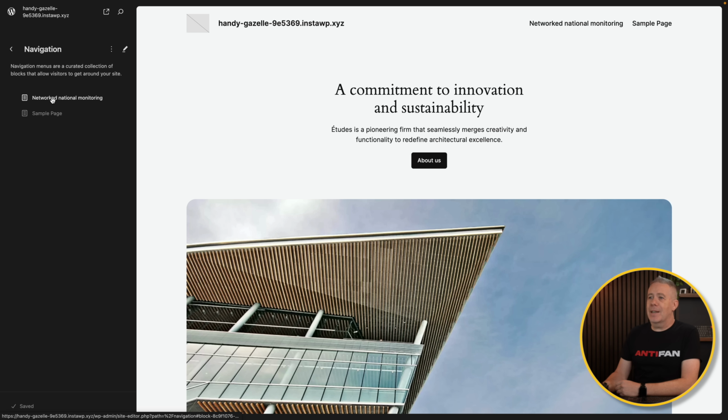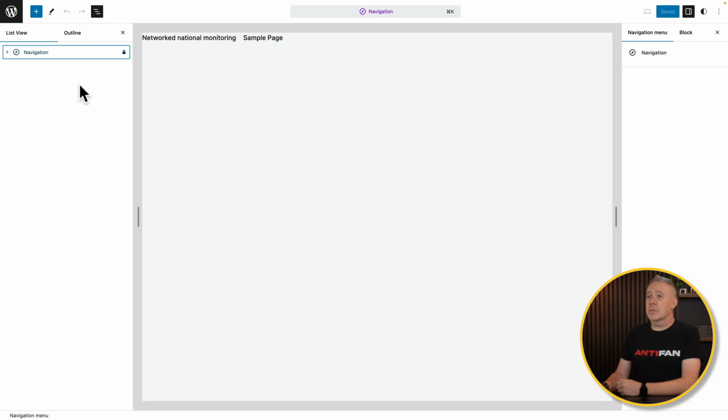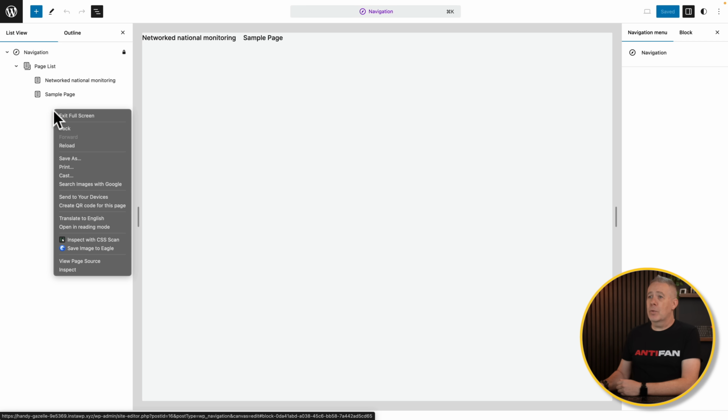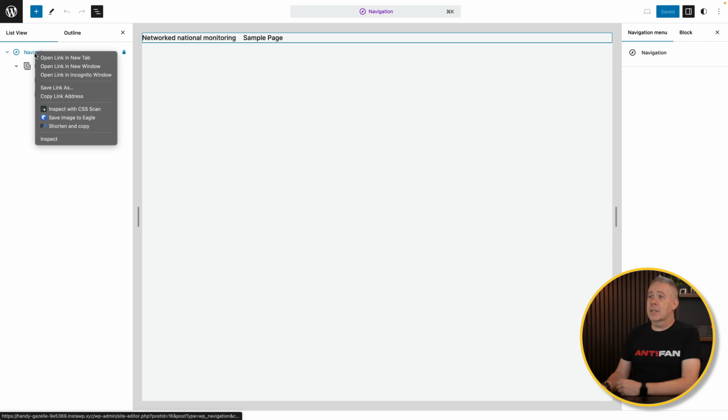So for example, if you click on the navigation, you can see there's our two navigation items. Go to actions, we can rename, duplicate or delete, or we can edit this. And then we get this. I mean, Jesus, what the hell's this? Our page list. There's our pages. Okay, how the hell do we add another page in there? Can we right click? Nope, we can't right click. There's our navigation. Can't do anything there.